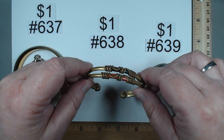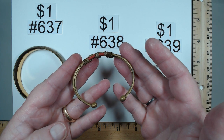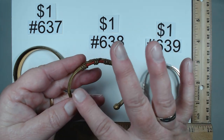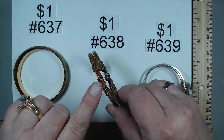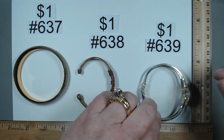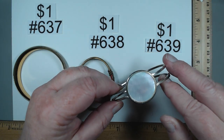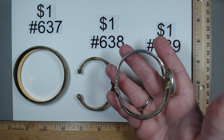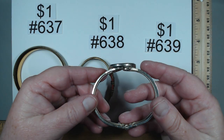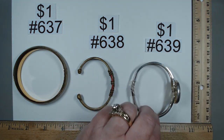And the 6.38, this little cuff, is 2.5 inches with a 1 inch opening. Just shy of 2.5 inches. And we've got this yellow and blue here. It is a dollar. 639 is a mother of pearl clamper. It's silver tone. It's 2.5 inches by 1 3/4 inches. And look at that mother of pearl. Has a lot of good life left in it. And it is also a dollar.